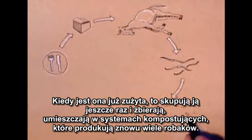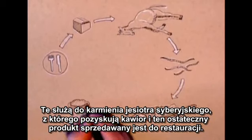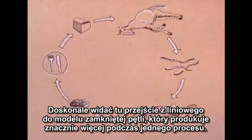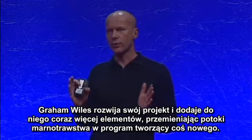They put it into wormery composting systems, which produced a lot of worms, which they fed to Siberian sturgeon, which produced caviar, which they sold back to the restaurants. So it transformed a linear process into a closed loop model, and it created more value in the process. Graham Wells has continued to add more and more elements to this, turning waste streams into schemes that create value.